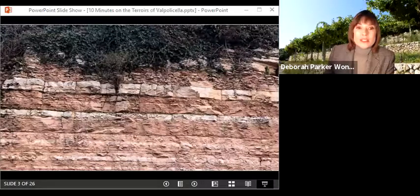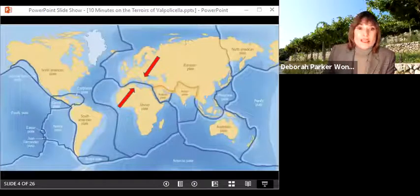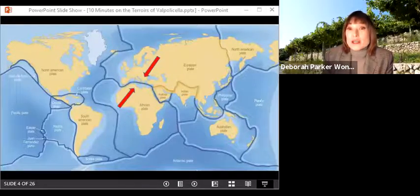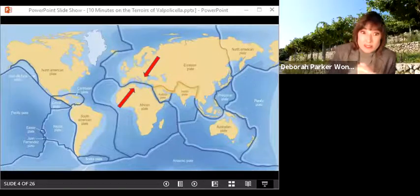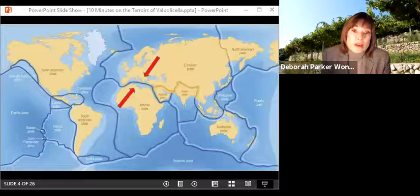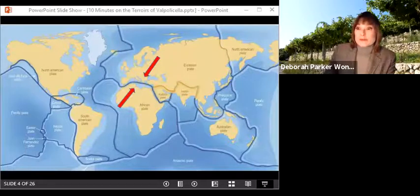So let's look at the origin of its geology. Here we see Italy's major mountain ranges, the Alpine chain, which includes the Lessini and of course Valpolicella, and the Southern Alps, the spine of Italy. They were formed by the collision, the overlapping, and the upheaval of the African and Eurasian plates. But the formation of the parent materials occurred long before the mountains existed, when the region was underwater.